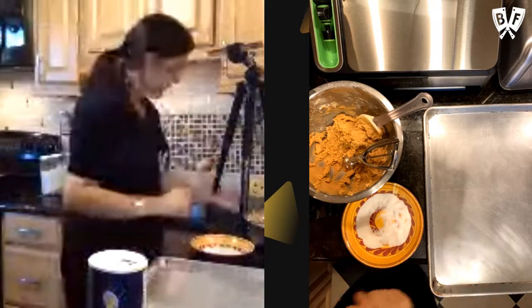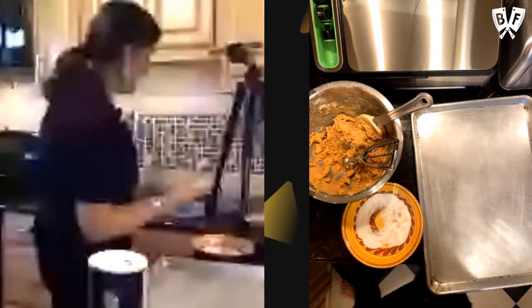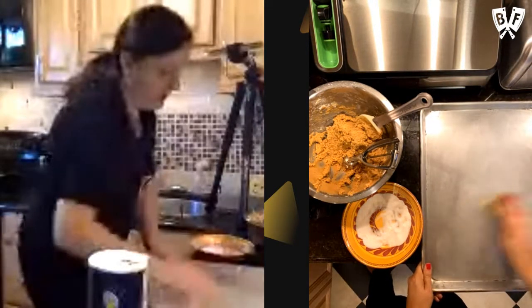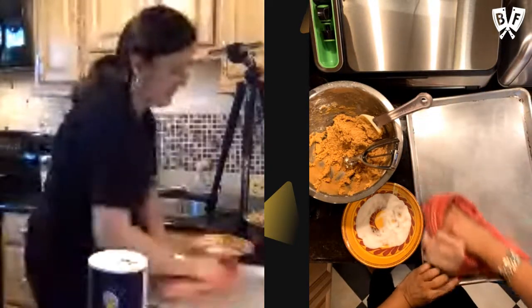All right, and then I have my second sheet. I've got peanut butter on my sponge. Just want to make sure this wasn't anything other than cookie stuff on here.